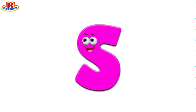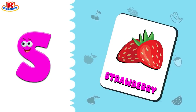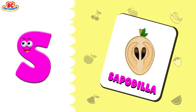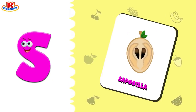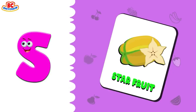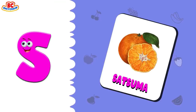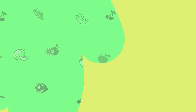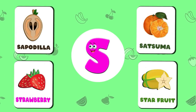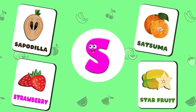S. S for strawberry. Strawberry. S for sapodilla. Sapodilla. S for starfruit. Starfruit. S for satsuma. Satsuma. S. Satsuma. Sapodilla. Strawberry. Starfruit.